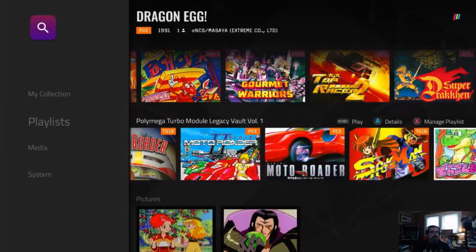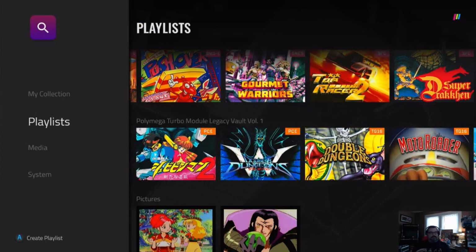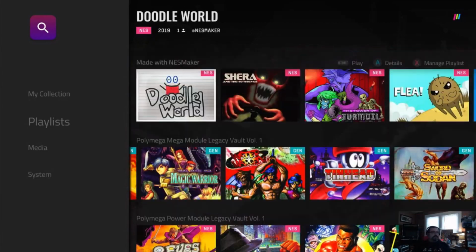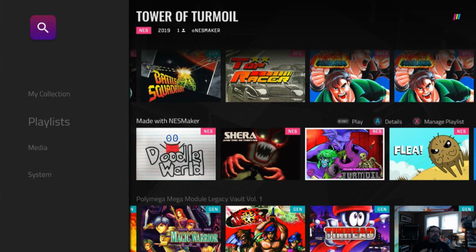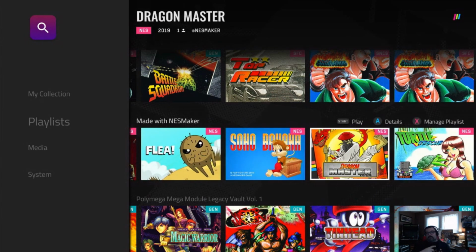And then these games were actually not on the list at all. So all of these NCS games, the PC Engine games and the TurboGrafx 16 games, obviously Pico didn't have the license for those, so they would have been on the console regardless, as well as the Made with NES Maker games. Doodle World, She-Ra and the 40 Thieves, Tower of Turmoil, Flea, Soko Banana, Dragon Master, which we actually did a Fun for 5 for on the channel, and Turtle Rescue.